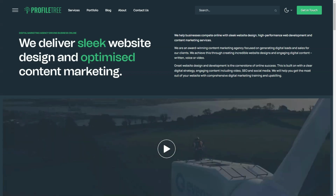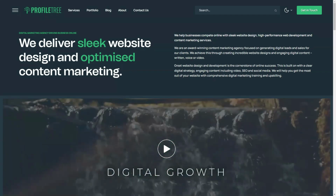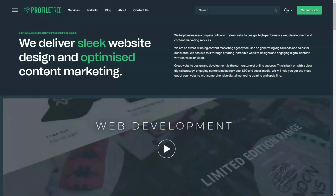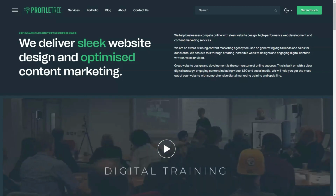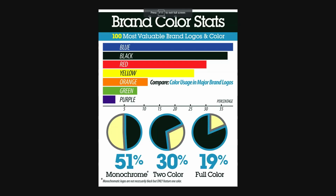Color surrounds us in everything that we do, from the outfit you put on to the decor of your home to the drinks that you buy. Color plays a really huge role in daily life, and it can affect our mood and attitude towards products and services. So in this example here, we can see popular brand colors and what they're commonly used for.